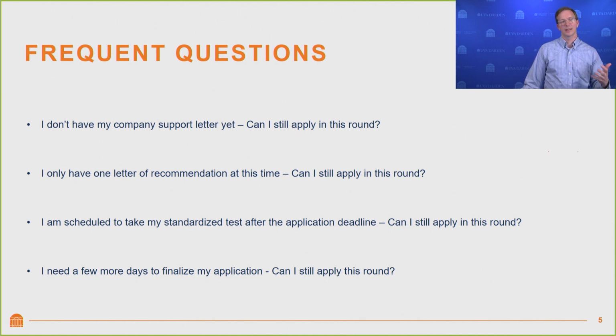The answer is yes, and hopefully what you'll start to realize as we get into these questions is that our orientation as an admissions committee, particularly with our exec candidates, is if we can include you in a round, we want to include you in a round, because that will mean you'll get a decision at least a full month earlier than you would have by waiting for a subsequent round.